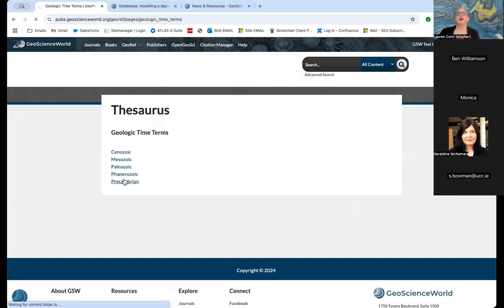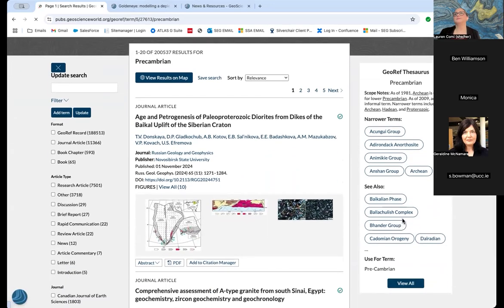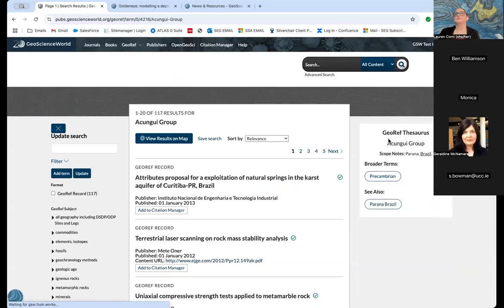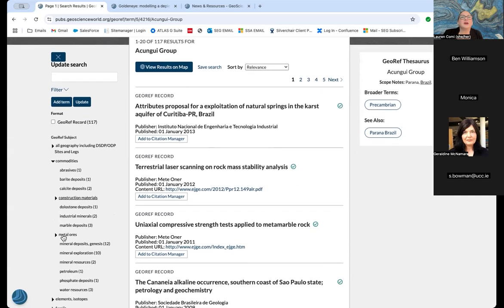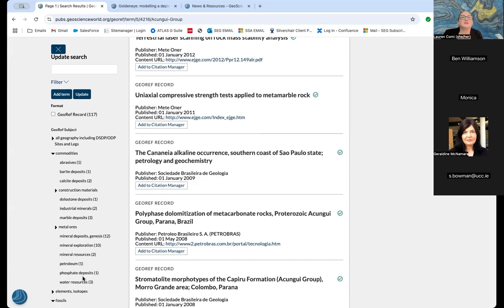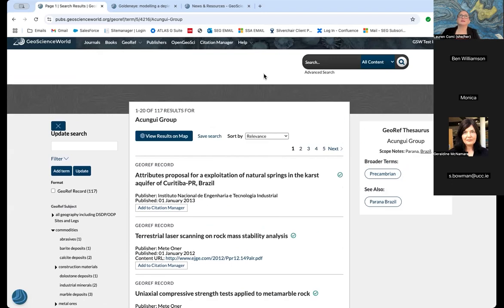And you can even search, again, by the geological time terms and narrow from within there and get really, really specific. With the depth of the GeoRef thesaurus, you could get very, very specific, and then go down here and even look under the GeoRef subject where you're seeing these additional terms. You could get super specific by doing it that way. Does that help? I hope.